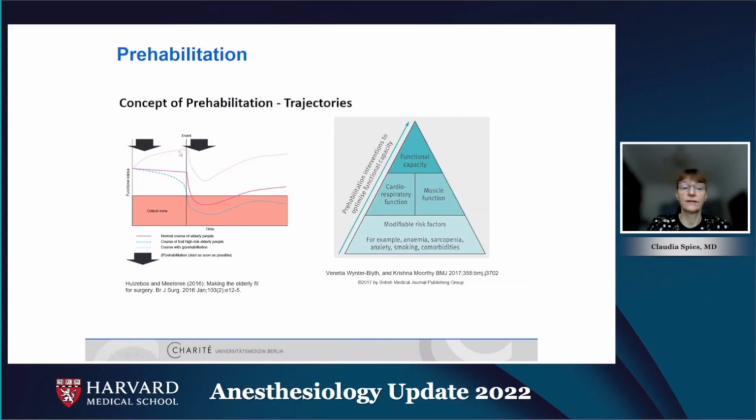starting point where the patient can start after rehabilitation. This needs to take at least 3 weeks. And then we hope the patient doesn't come back to the critical zone and has a better trajectory after surgery. And this involves functional capacity, cognitive and mental capacity, muscle and other risks.